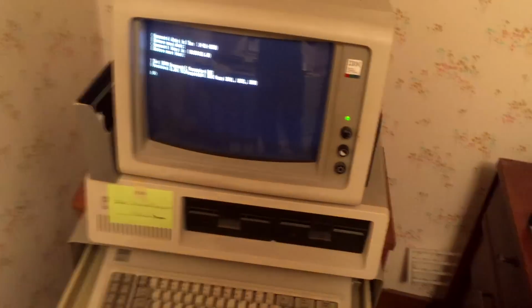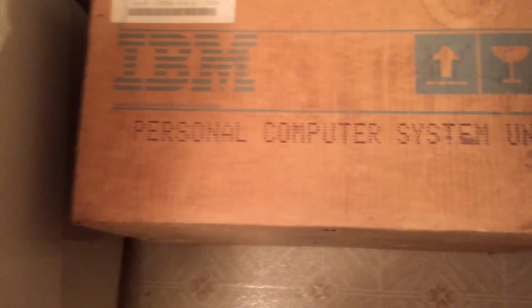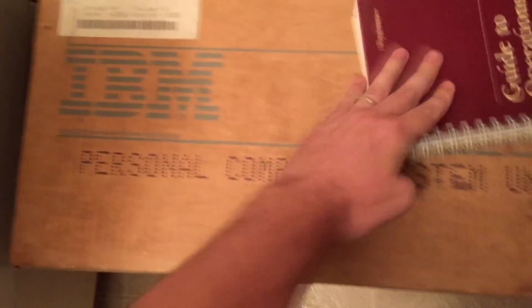Alright, still here. Somebody's powered it on. Holy crap, that's the box too. Wow, look at that. Well, with that, it was time to go up front and submit my offer. And the results are... Summer in Texas.